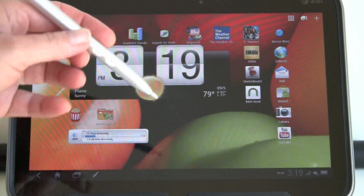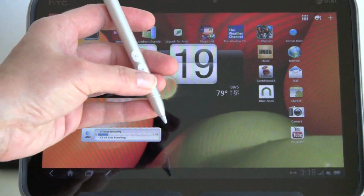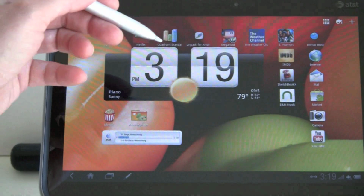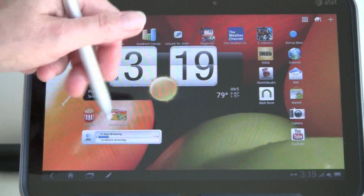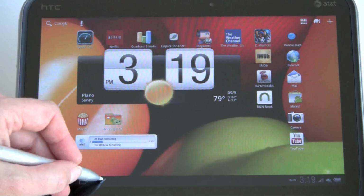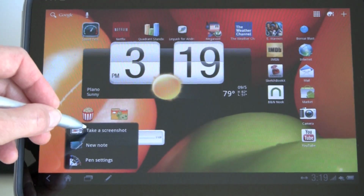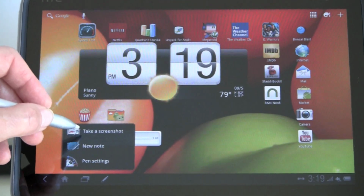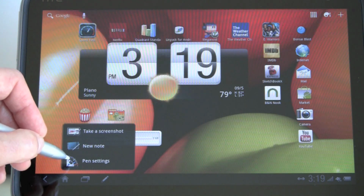And lastly, we're going to take a look at the HTC Scribe Pen, which is included with the device when you get it from AT&T, at least for now. So this is an active digitizer pen. As I said, it's much more precise than using a capacitive stylus and pleasant to use. And HTC has set this up to work pretty much like the Fly. You have access to Evernote right here, taking a screenshot which you can scribble on. You can also annotate PDFs, which is nice. And you can get to your pen settings over here as well.